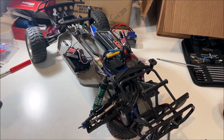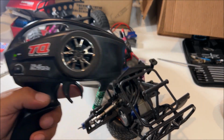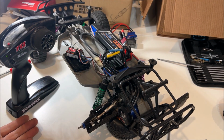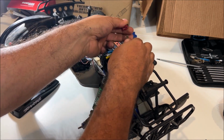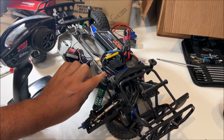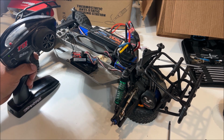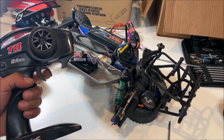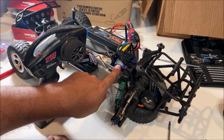So everything's working, but I'm finding an issue with this. If we unhook that battery, it seems like we have to reprogram the throttle every time. But you have to unplug your batteries. Let's see this. Okay, hold on. Sorry, I thought you could see that light. Come on. See, look at that. Every time we unplug the battery, we got to reprogram the throttle.